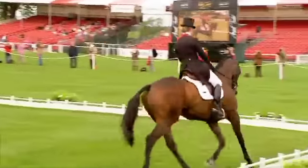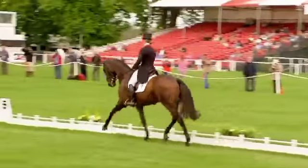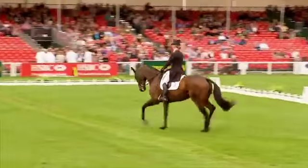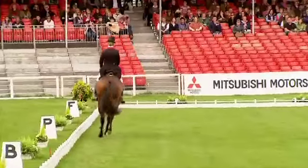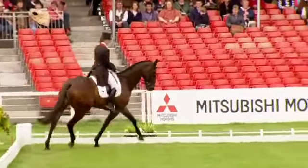So nice to be able to start like that and actually have time to take your hand off the rein. Those very ultra fast salutes are quite difficult to do. And 9 for the entry, brilliant. Great riding all the way to the markers. So many people haven't actually made the markers.